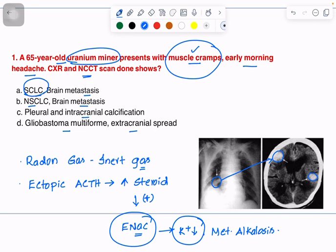It is because of this hypokalemia that these patients develop muscle cramps. And the reason for the early morning headache is the brain metastasis. There are mets within the brain, and that could contribute to the development of the headache.